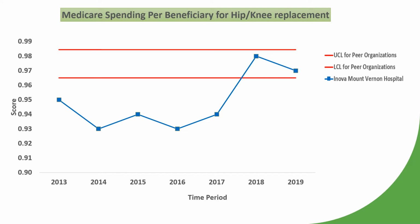The second indicator or measure is Medicare spending per beneficiary. As you can see in this chart, just in 2018 and 2019, Mount Vernon Hospital is between the control limits. In the other time periods from 2013 to 2017, all scores are outside the control limits.